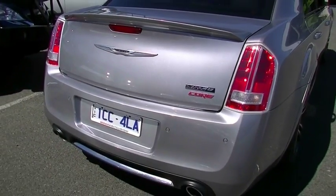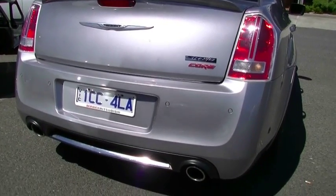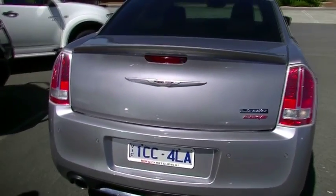Going down to the bottom, the nice black diffuser with twin exhaust tips creates quite a good note for a car with a standard exhaust system. Definitely know it's a V8 though.